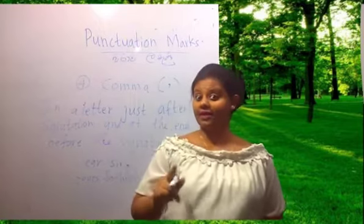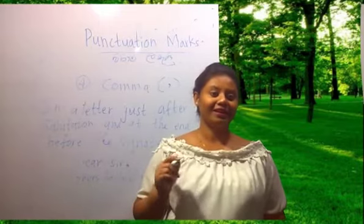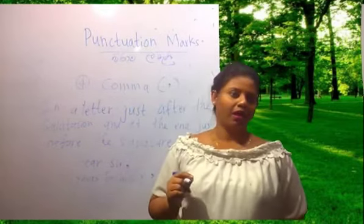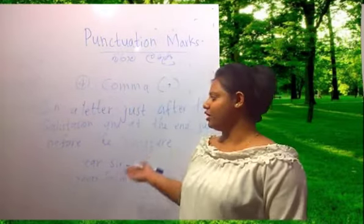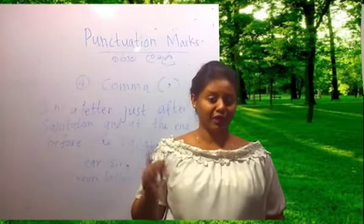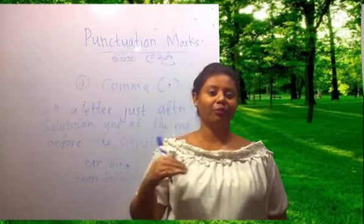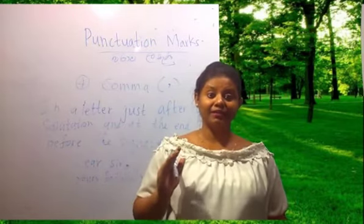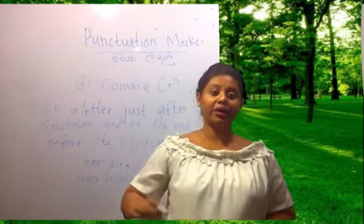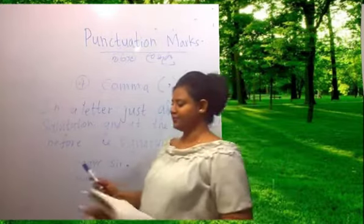Now let's learn the next instance. Now you haven't learned this before, right? You have to keep that in your mind. I teach you not to fill your book. When you write, you have to use these punctuation marks correctly. Then you will get more marks and you will write clearly. Right, on the last sentence, accurately, really accurately. Next one.